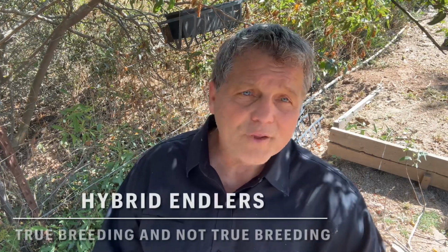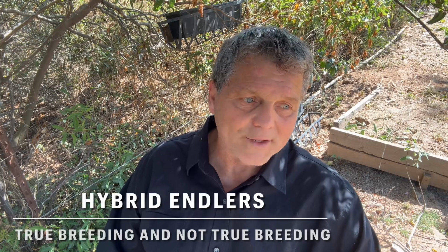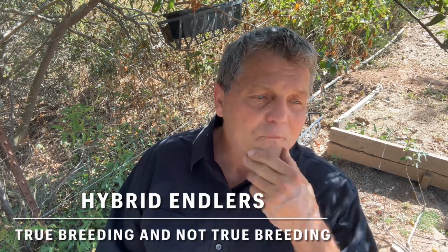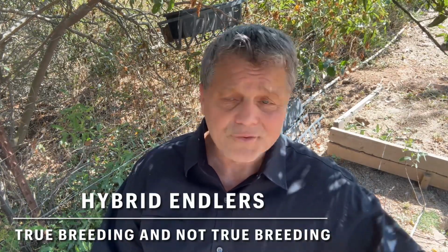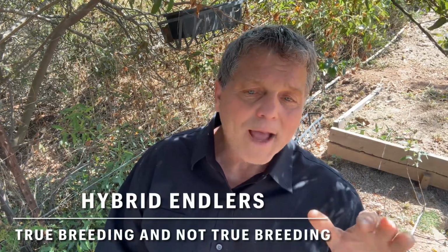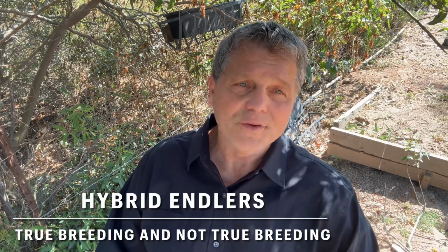There's a lot of difference in the hybrids, and the hybrids are huge. There's probably more hybrid Endlers than there are Endlers in the United States for sure. But you have basically two kinds. You have hybrid Endlers that now breed true, like Santa Marias, like the Tigers. And you have hybrid Endlers that you get a wild card. You get all kinds of different things.